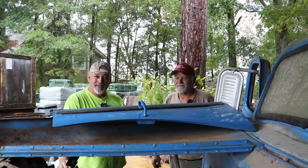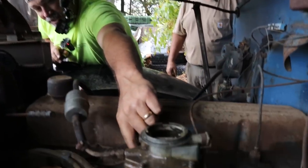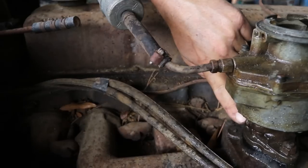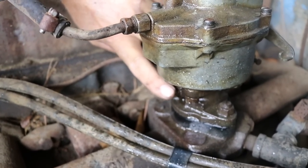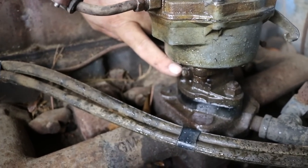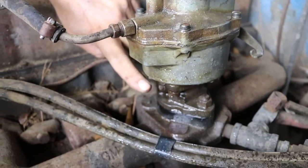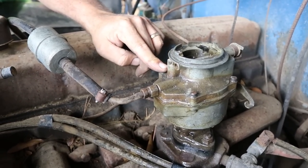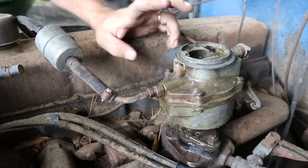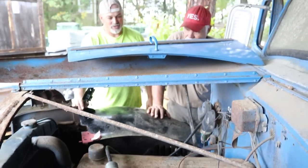So we know we've got a leak in the carburetor. Let's look down here. Let me show you. Let me point to what's leaking right here at the tip of my finger. You got that? Okay, this is what's leaking. So how do I fix that without a rebuild kit? You've seen the inside of this earlier in the video, so we can bring some more carb cleaner if need be.